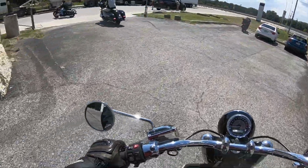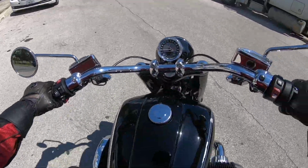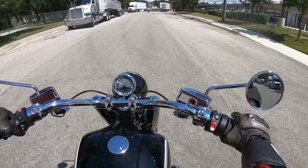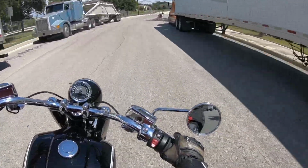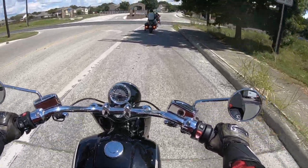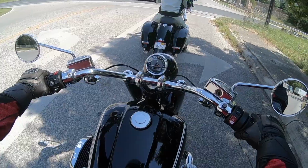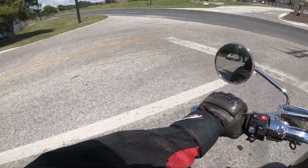All right, let's get this ride started. Now it's coming. Okay. Well, ladies and gentlemen, I am on the 2021 BMW R18. How about it? 1800 cc's of soul satisfying German power.